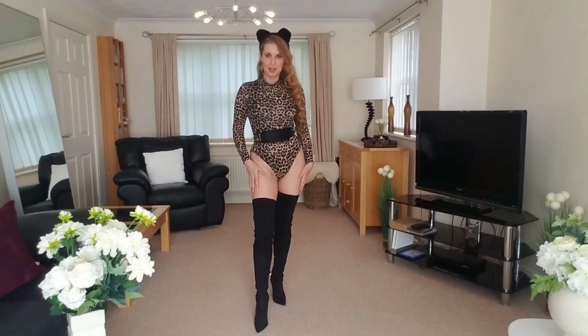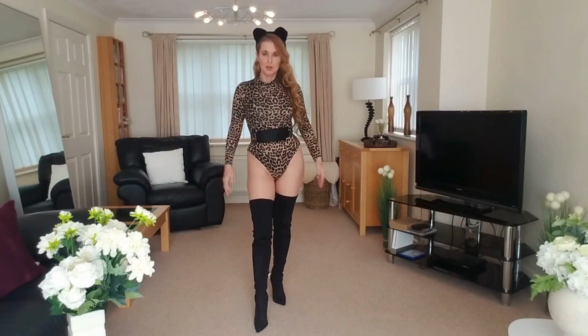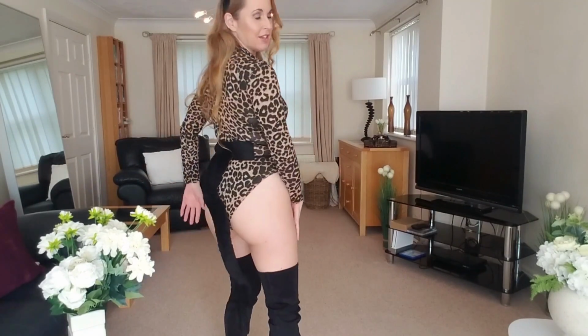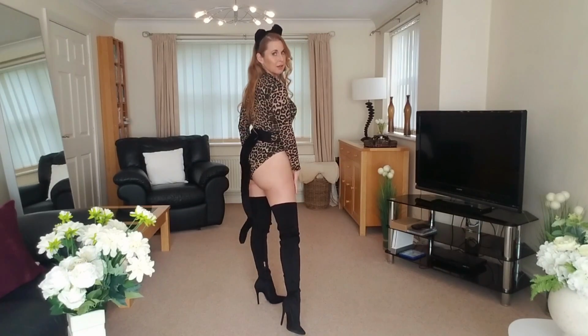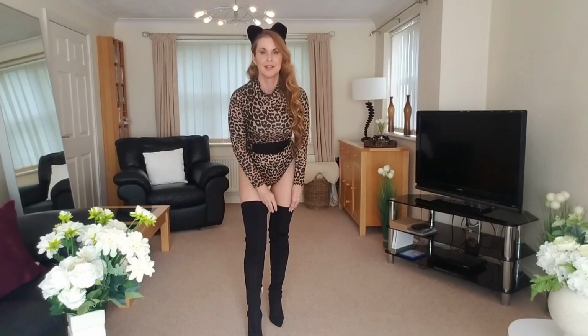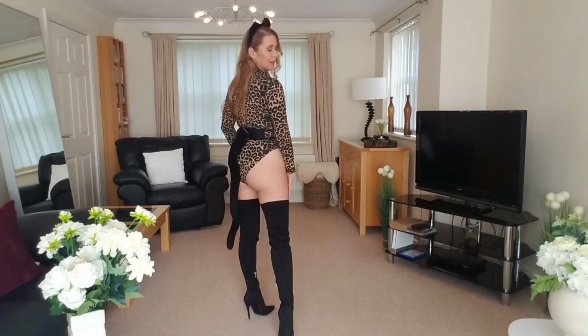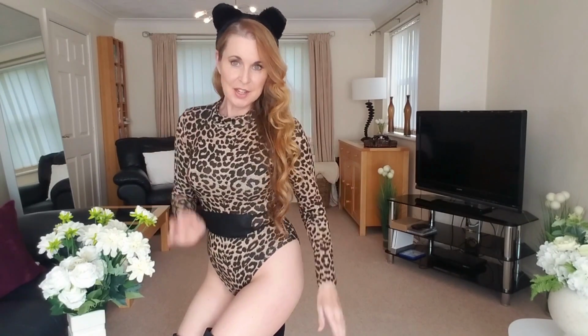And now we have this Halloween outfit. A pussycat. I've got this leotard bodysuit on the top, pussycat ears, long boots. I've got some pantyhose on, and the cat's tail. I think this is really fun to go to a Halloween party. And the little pussycat headband ears.